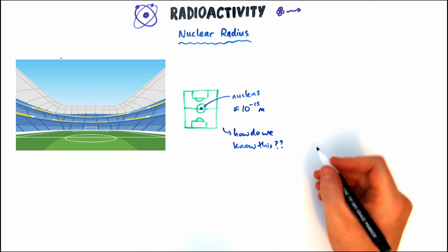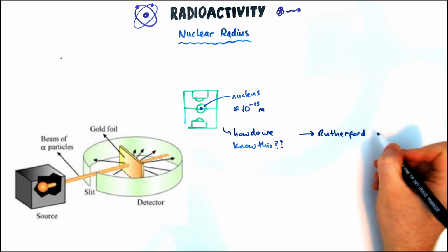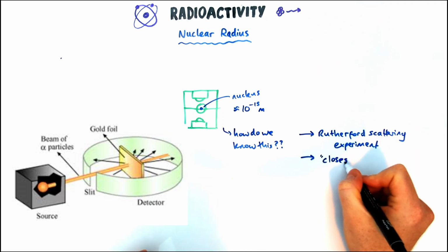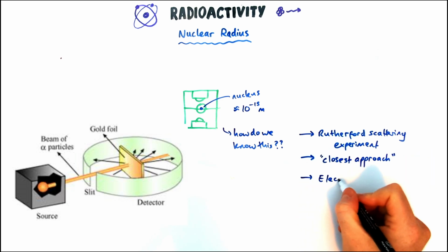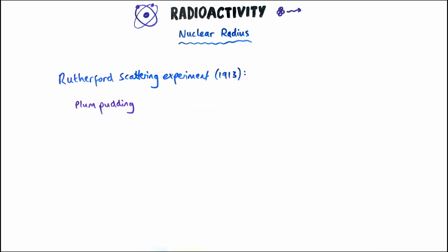The first one was the Rutherford scattering experiment, which is how we know the nucleus exists in the first place. Then we're going to look at the idea of closest approach, so how close a charged particle can get to the nucleus without repelling and deflecting backwards. And the last one is electron scattering. So let's look at the Rutherford scattering experiment.